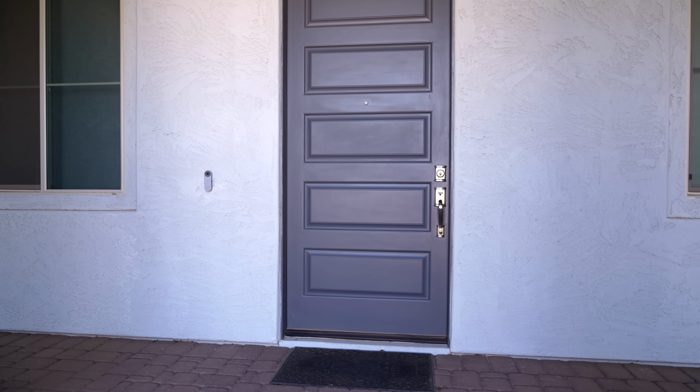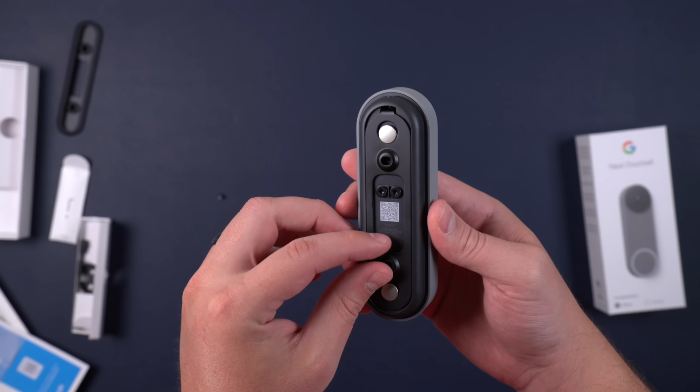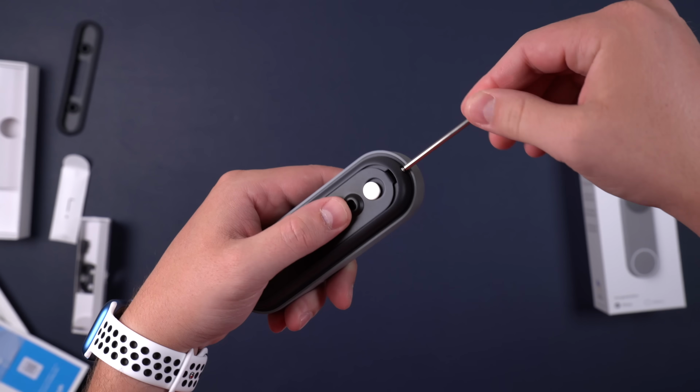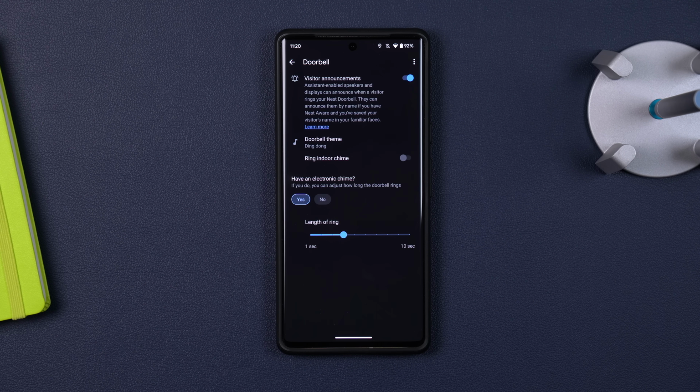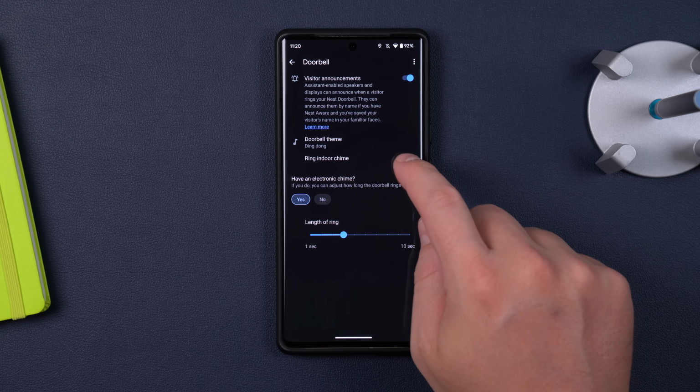Also, the doorbell mount has been changed, and it feels more secure, with a little screw to keep it attached on the top instead of the bottom, so it's easier to reach. Much better. You might be wondering about the chime. This doorbell works with your existing chime, and I had no problems with it. I personally turn off this feature because I prefer the Google Nest speakers to announce when the doorbell is pressed.